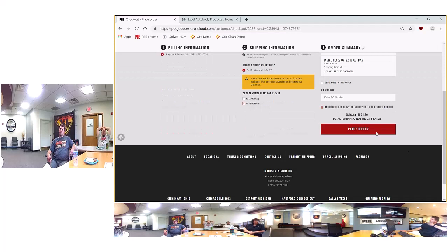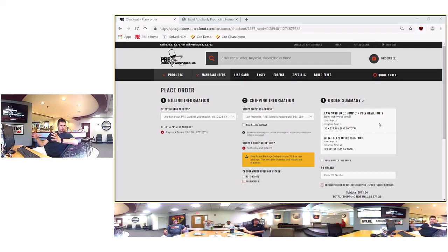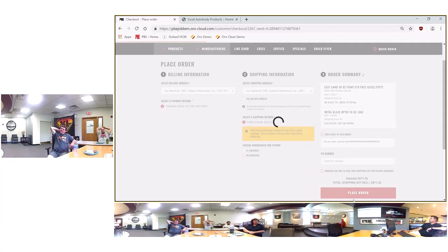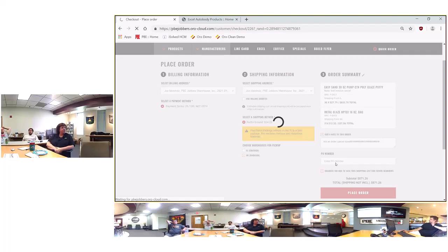So then we come in here, you can click place order, and then it will take you to the screen. Actually, here. Please place items on Joe's. Yeah, in his cart. A whole cart full of stuff. Pick up. So, enter a PO number. I should have tried to see what it would have shown if you entered more than 18.